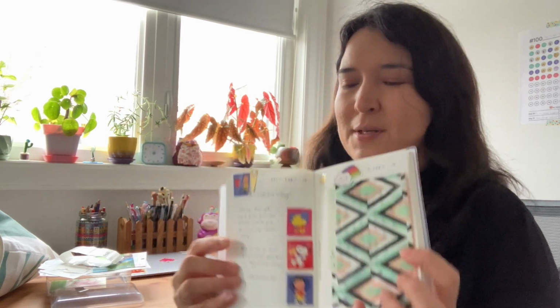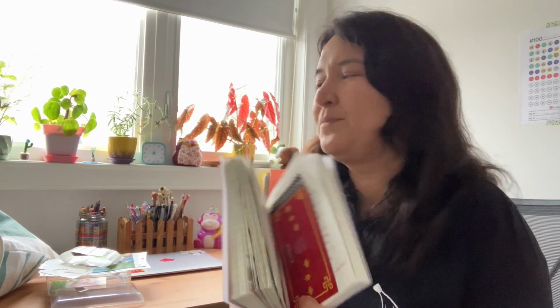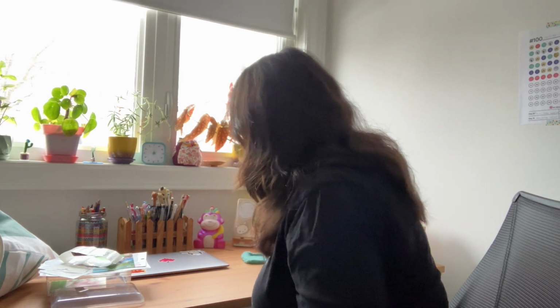So in here, I just stuck in a little note that my friend sent me in her Happy Mail. And yeah, it's just like a cute little thing to put in your commonplace notebook and just like things to remember. So that's how I've been using a lot of stickers, and that's how I've used a lot of yarn. So, I mean, that's basically it for February.